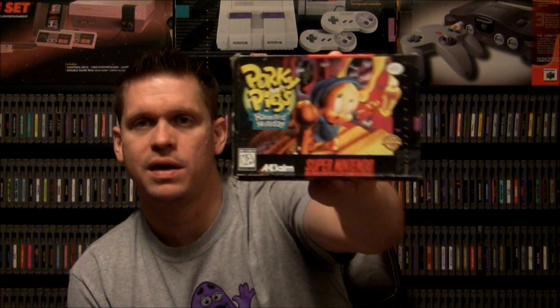The other one the seller wanted $10 for, but it's not in the best shape, and I didn't have it, so I wanted it, but I was able to, like I said, bundle them for $10. It's a box and cart for Porky Pig's Haunted Holiday, and like I said, the box is a little roughed up, but the cartridge is inside, pretty good condition. It's one of those Mexico labels, so I honestly think this is a pretty late release in the Super Nintendo's life. Looks like, yeah, 1997. So this is a very late release, so not the rarest game in the world, but you don't see it too often, so definitely cool to pick that up for the $5.